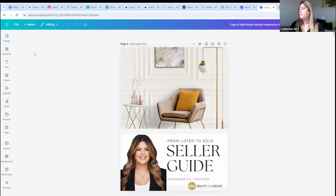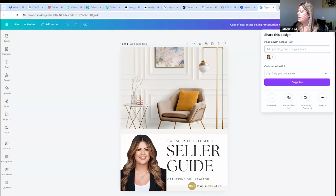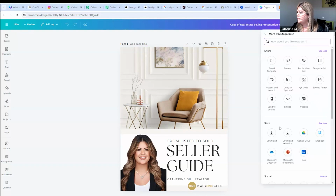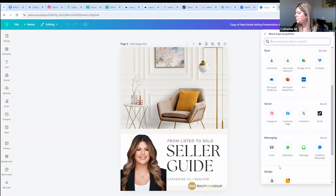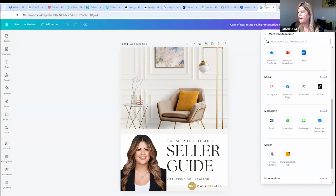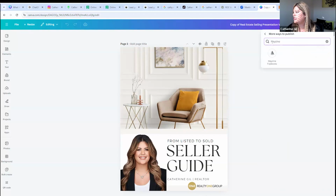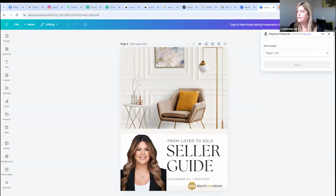The next step with this is that we are in a digital world, and I'll show you how to make it digital. So on Canva, if you go to share, you're gonna hit where it says see all, and you're gonna look for one that's called Heyzine Flipbooks. If you can't find it down here, mine comes to the top because I use it a lot. But you could search right here in Canva, Heyzine Flipbooks. You can click that icon.